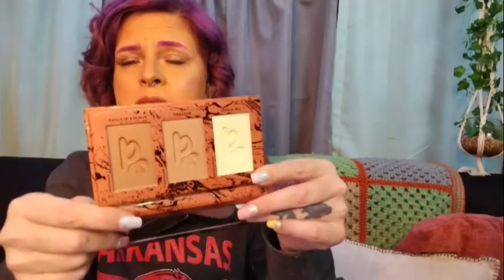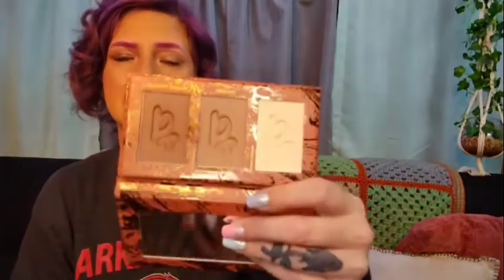Now, I absolutely love Alamar Cosmetics. I was introduced to them through Boxycharm. I do have their blush palettes and quite a few of their brushes. I selected the medium tan, I believe is what I went with. Does it say somewhere? I don't believe so. Anyway, that is that palette. Super, super pretty. I absolutely love Alamar.